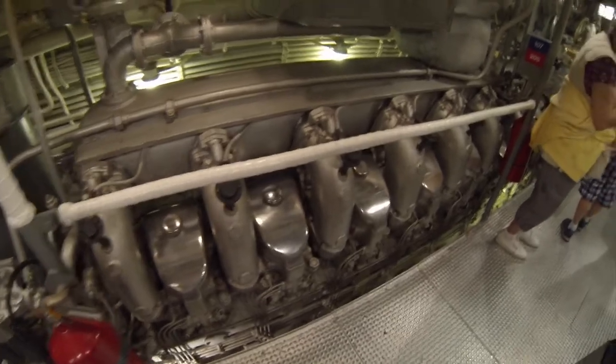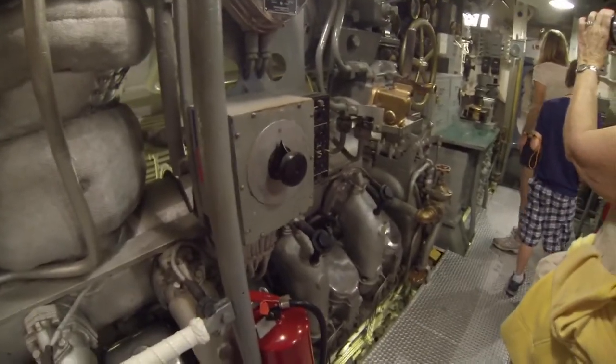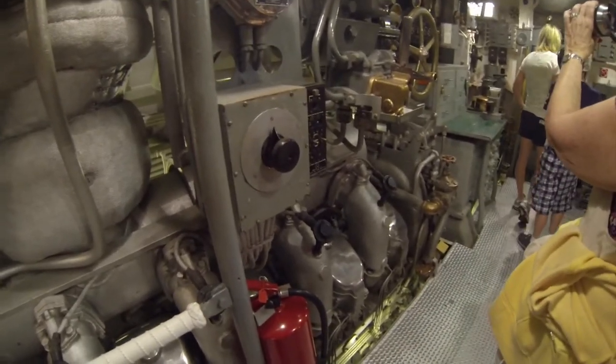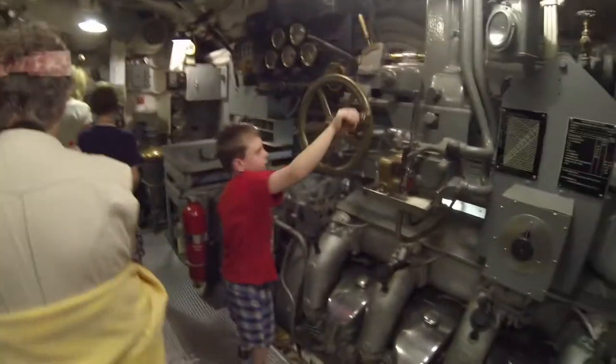So it would be really noisy in here when they were underway. Yeah, they should run the noise so we can hear what it's like. You wouldn't be able to hear anything. Yeah. Here, let me get a shot of Pip doing this. Yes, please.